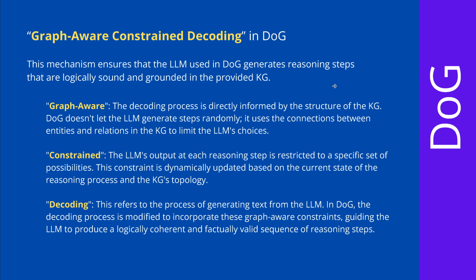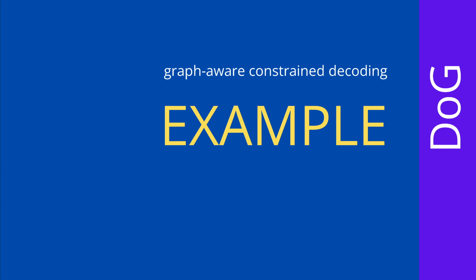I tried for my green grasshoppers here. I took each single word or sequence: graph-aware, constrained, and decoding. So this graph-aware decoding process is directly informed by the structure, or by the topology, of the knowledge graph. Constrained, as I told you, is restricted to a specific set of possibilities. The constraints are dynamically updated based on the current state of the reasoning process and a specific knowledge graph topology, and decoding is simply the process of generating text from the LLM by the LLM. So, okay, we say good for this particular idea, methodology, great.